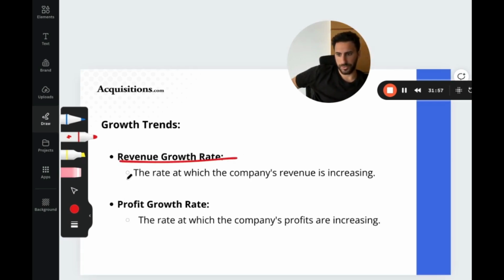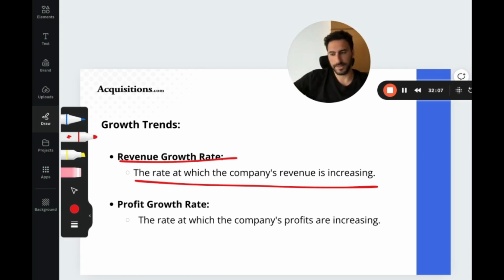Trends, I want to see the growth trends of revenue, the rate at which the company growth is increasing. High growth rates are a good sign of market demand, business expansion. Also, if you're going to sell the business at some point, the higher your growth rate, the higher multiples you could get.